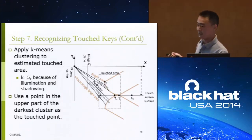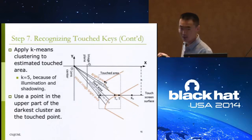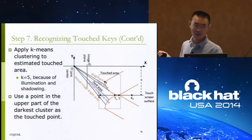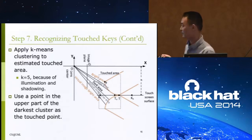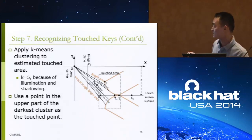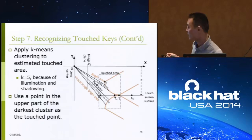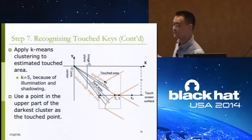When your finger touches the screen, there will be a shadow formed around the fingertip. If we analyze the touch area of this image and the image formation process, we can find that when you touch the screen, the upper part of your fingertip has sufficient light and is very bright, so it corresponds to a bright area in the image. In the lower part, there is not enough light, so it is dim, and it corresponds to the gray area in the image. In the part where your fingertip touches the screen, there's no light, so it corresponds to the dark area in the image.